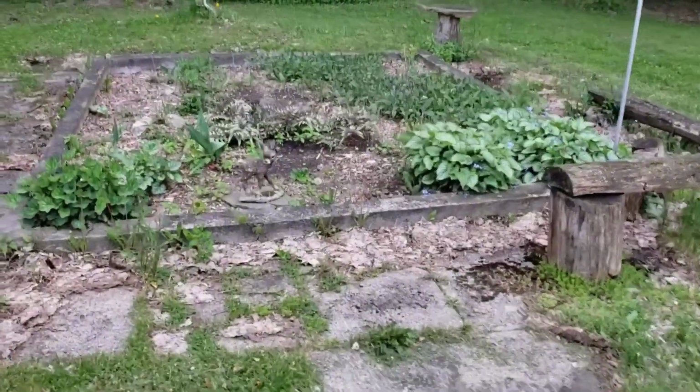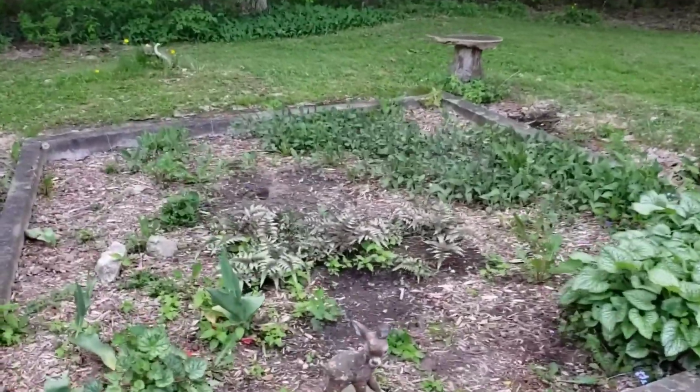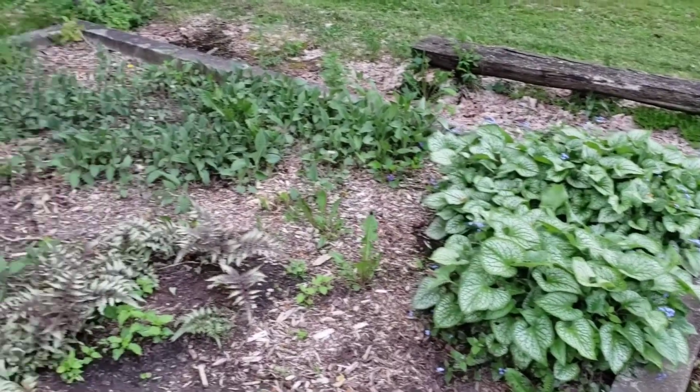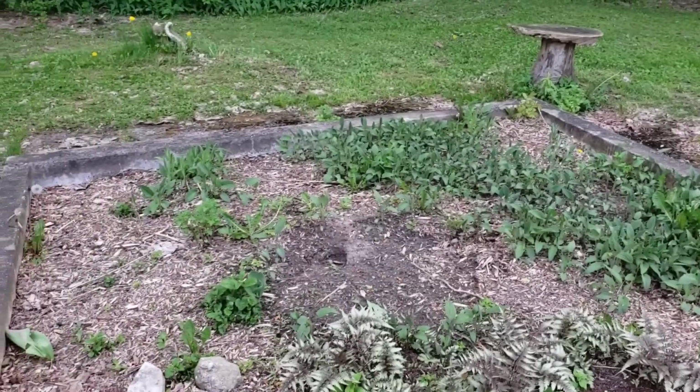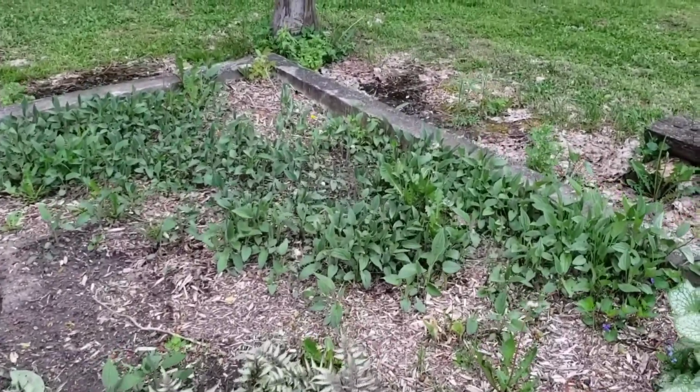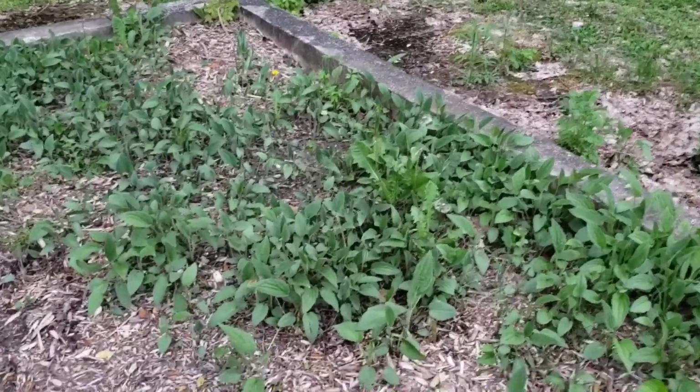Alright, let's move over to the shadier part of the yard here. This is a big square bed that I think used to be some kind of water feature, but it's long since been filled in and made into a perennial bed. It's kind of a part shade, part sun bed.